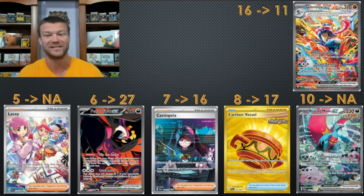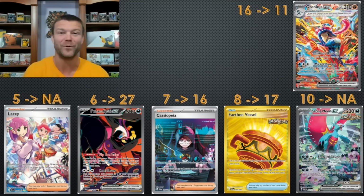Cassiopeia was 7, drops to 16. Earthen Vessel was 8, drops to number 17. Then you got Roaring Moon. Okay, Roaring Moon, it has really fallen from grace.